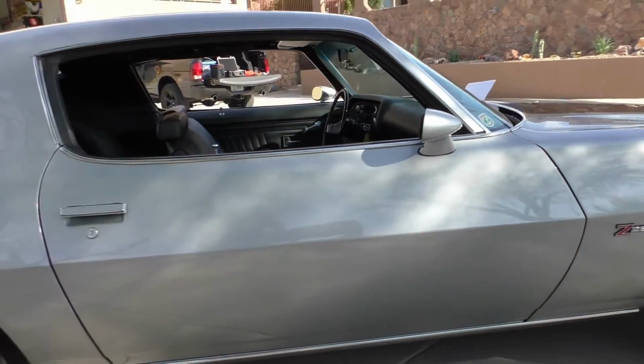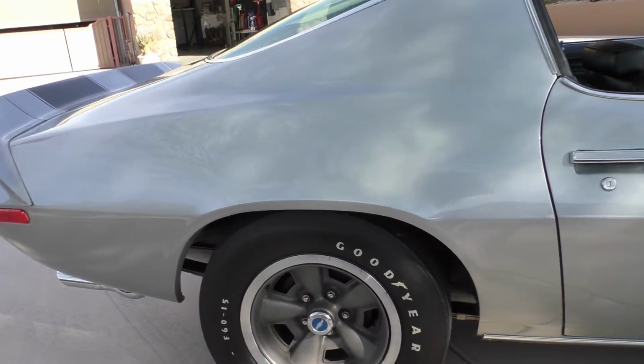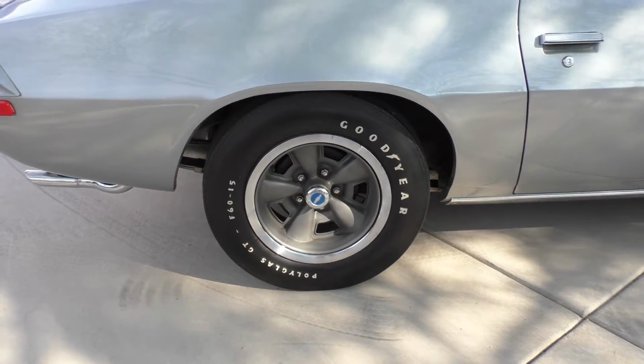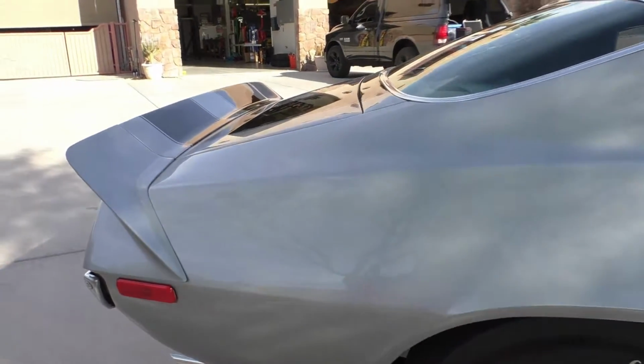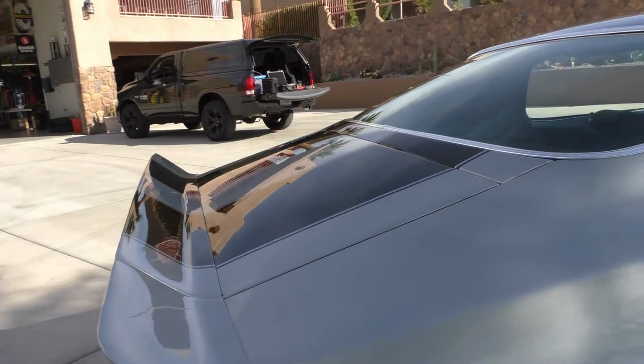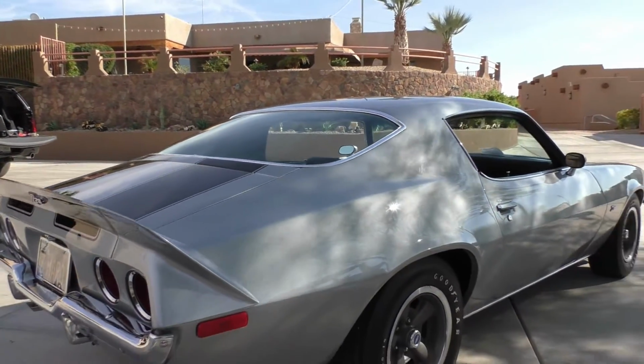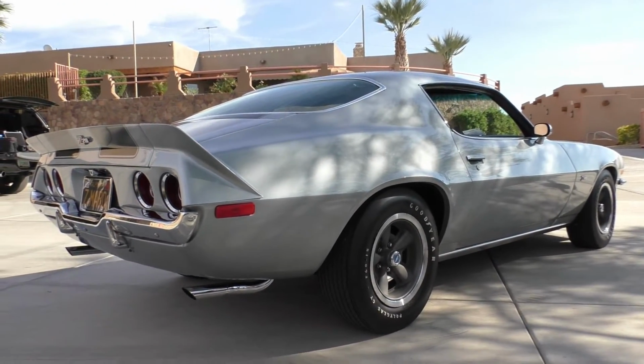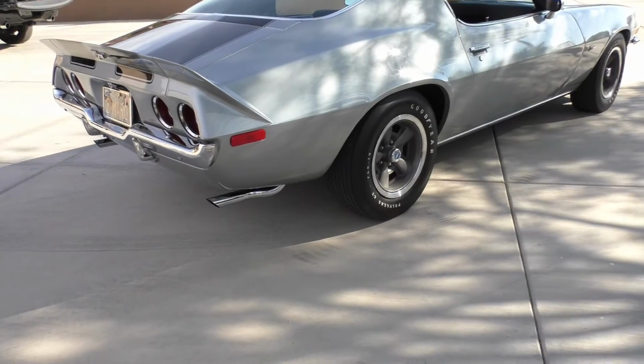Z28 badges on the fender. Again, rally wheels, correct rally wheels, Goodyear Polygas GT F60 15s, including the spare. We'll actually spend some time in the trunk with you here. Original jack kind of style. Everything in there, original factory matte. I know the lighting's a little bit weird there through the tree, but that's what I got right now.